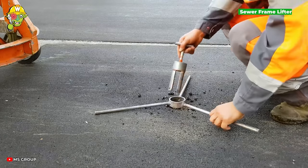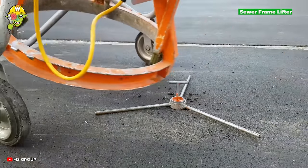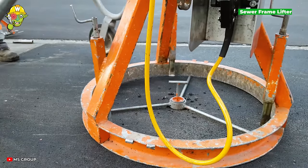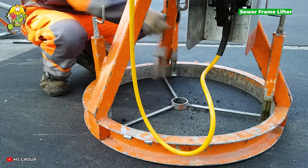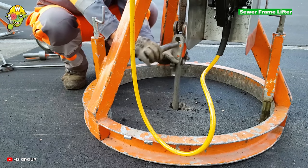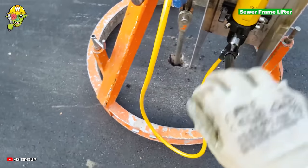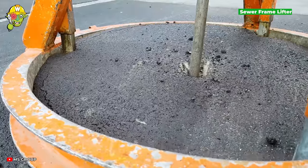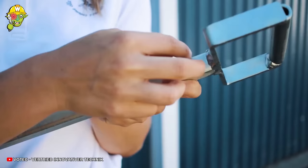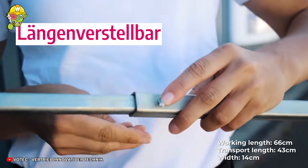The sewer frame lifter is the great treasure that you have been looking for in the road maintenance technology trove. In addition, there is another back-friendly option that you should not skip.